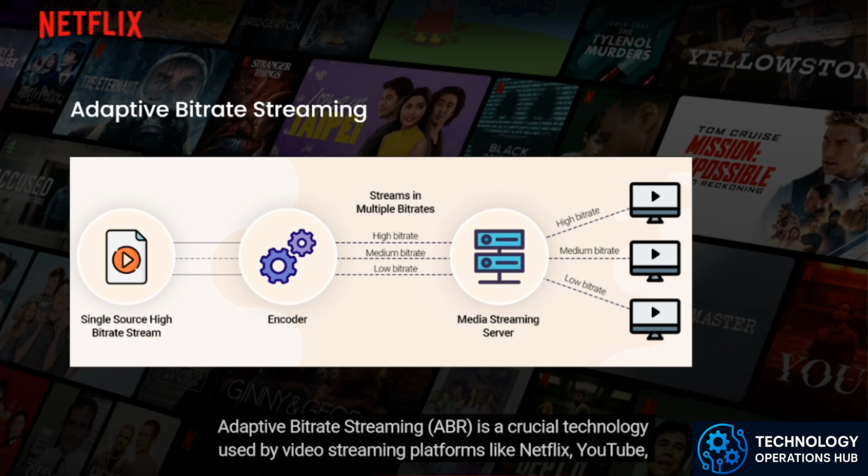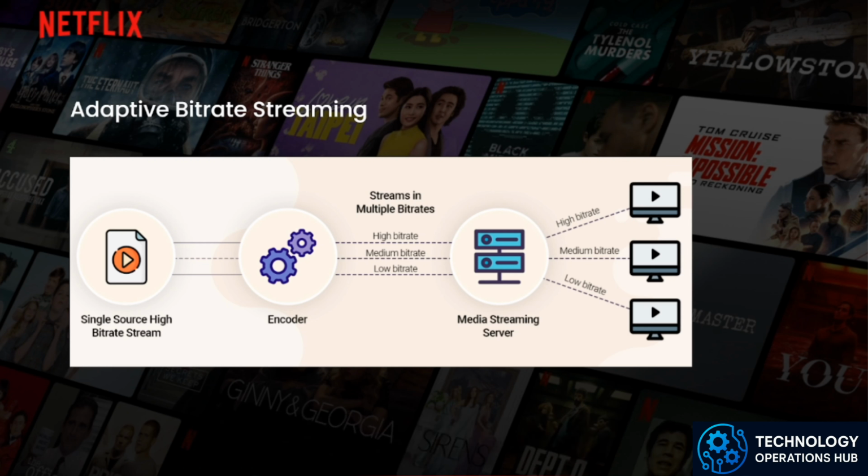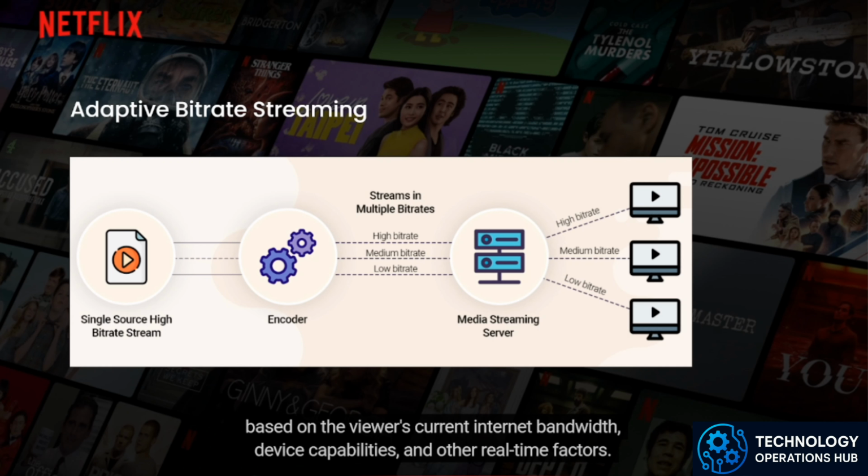Adaptive bitrate streaming, ABR, is a crucial technology used by video streaming platforms like Netflix, YouTube, and Amazon Prime Video to ensure smooth and uninterrupted playback experiences across varying network conditions. Instead of streaming a single, fixed quality version of a video, ABR dynamically adjusts the video quality based on the viewer's current internet bandwidth, device capabilities, and other real-time factors.